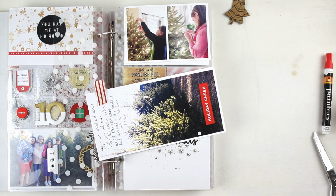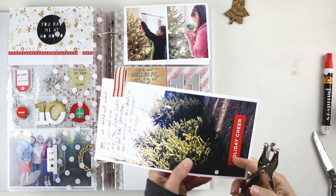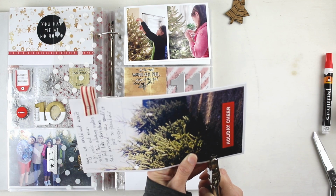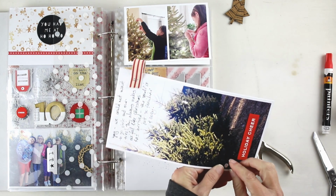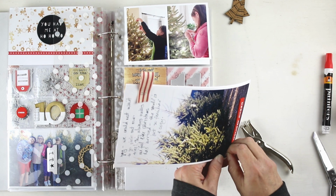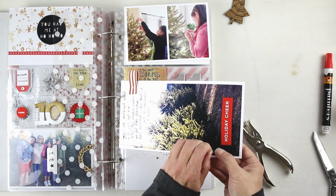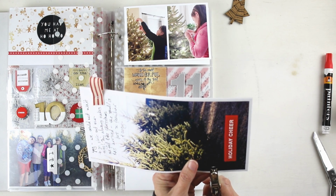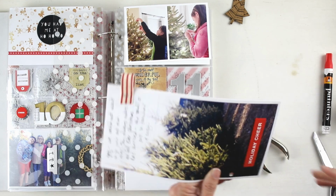I need my hole punch. Here we go. I don't have my little guard on here, so I don't know where my little punches go. It was still in the little thing, I guess. And now it's stuck to the tape. Oh dear. Okay, maybe that will... Ay, ay, ay. Here we go.